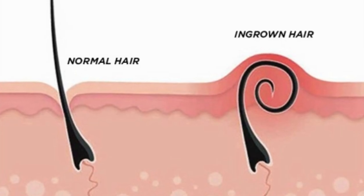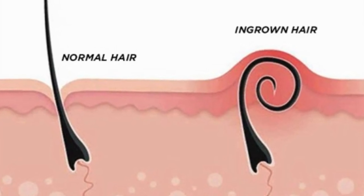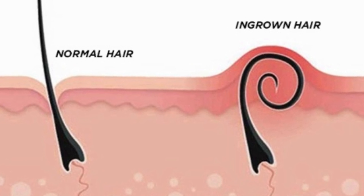And now back to the educational part. Anyone can get an ingrown hair, but the problem is more common in people who have very curly or coarse hair. Curly hair is more likely to bend back and re-enter the skin, especially after it's been shaved or cut. To prevent ingrown hairs, try these tips every time you shave.